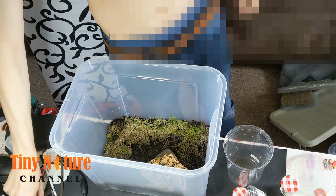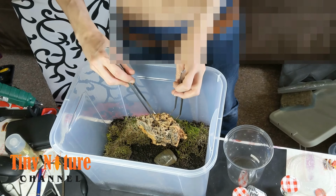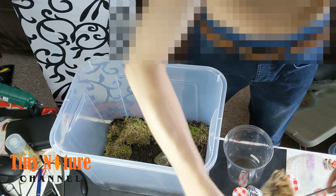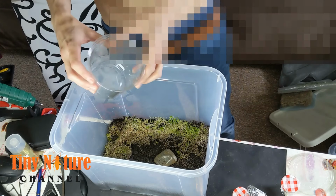I'm going to be rehousing the Scolopendra dahani, the Malaysian cherry red. I'm basically going to be using the same materials around the enclosure because she hadn't been there for that long.